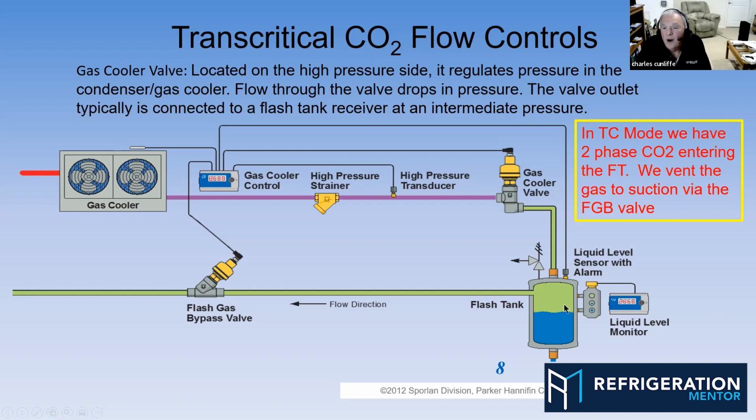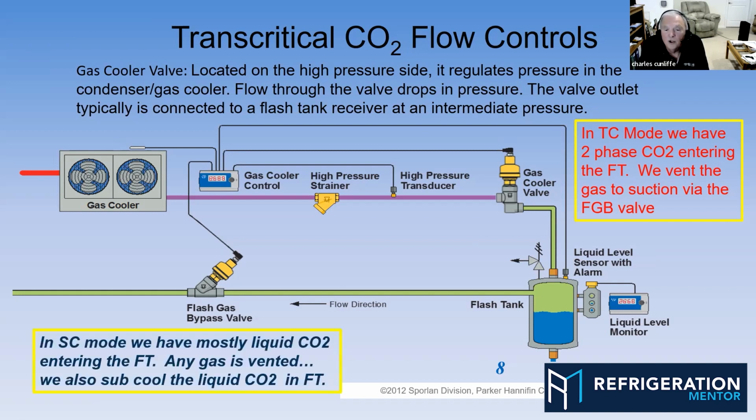So in the transcritical mode, we have two-phase CO2 entering the flash tank. What we want to do is get as much of that CO2 as we can to go back thermodynamically to 100% liquid, but any vapor that is left in the tank, we don't want that tank to become vapor bound, and we have to get it out of the tank. So that's where we use the flash gas bypass valve. I'm going to say 99% of the time, that's going to the medium temp part of the rack. And what we're constantly doing is evacuating or pulling that flash tank down to get that vapor out of there. And again, we're taking a pressure drop across the gas cooler valve to try to enhance or affect the CO2 to become 100% liquid, to leave the transcritical fluid stage and get back to being 100% liquid.